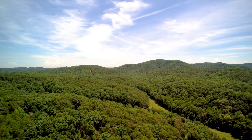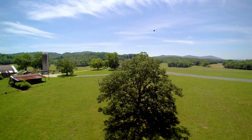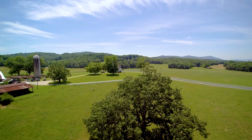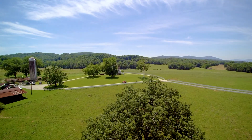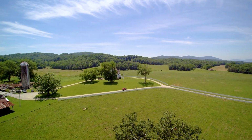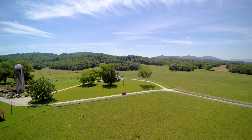Chattanooga is a short half-hour drive along Georgia Highway 193, which comes to within 3.2 miles of the Weathers Farm. Lafayette, Georgia, along US Highway 27, is just 6.7 miles away. Both areas have airports to make easy access to the Weathers Farm.